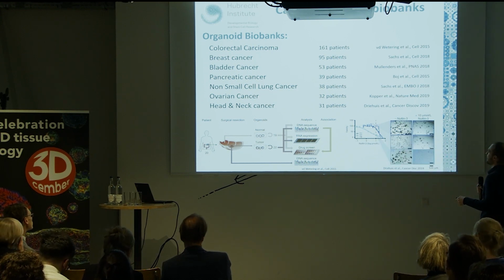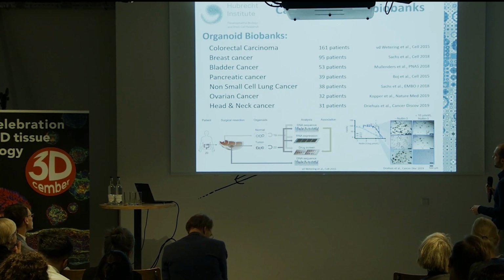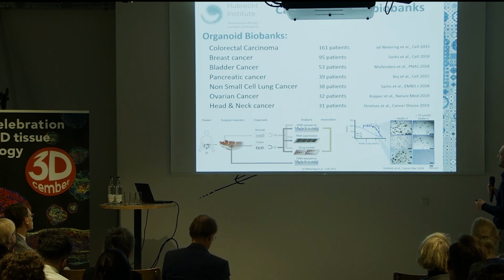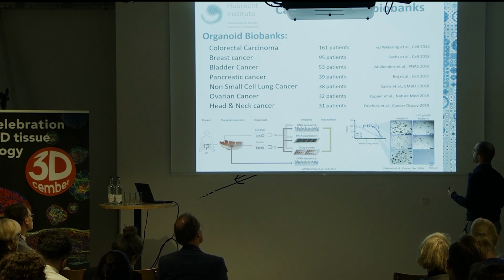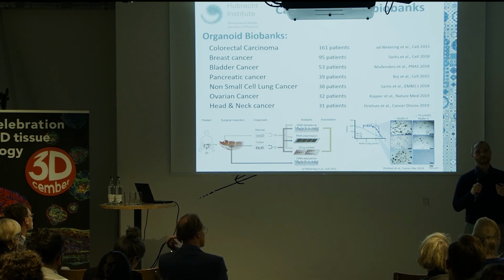We do a DNA sequence analysis, RNA analysis. In some cases, we also did some epigenetic study on those. And very importantly, we also do functional assays. So we actually perform a drug screening on these organoids to show that we actually see significant differences between patients.